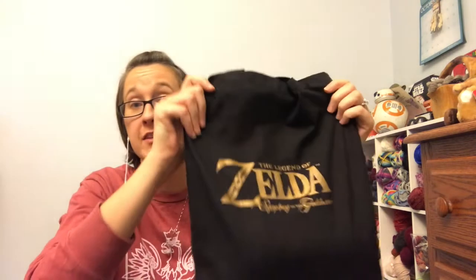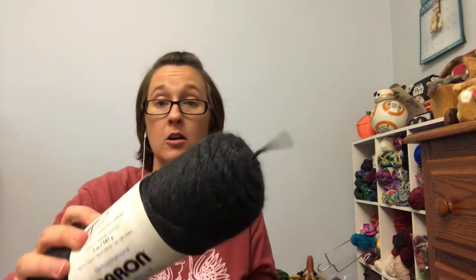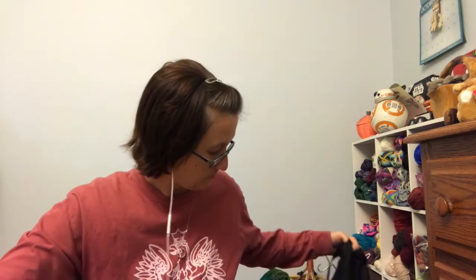Now my yarn is in my Zelda Symphony of the Goddess tote bag. That was a symphony me and my husband went to a year or two ago. But it's going to be the same exact color as my other one. Let's see if I can find the dark. So it's the light gray, dark gray sleeves. Let's see if I can find a picture of the pattern. Oh, it's right there.